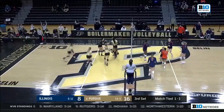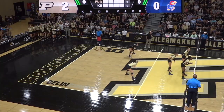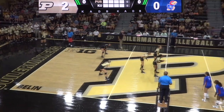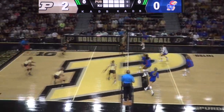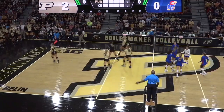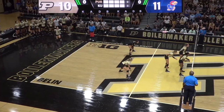Collins blocked, and the Purdue block. Maybe a quiet start to this match, but... So Hornung remains on serve. Another block by Purdue. This time it's Caroline Crawford. 0-87 at the moment.